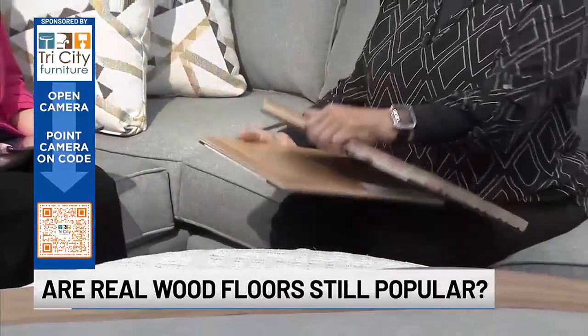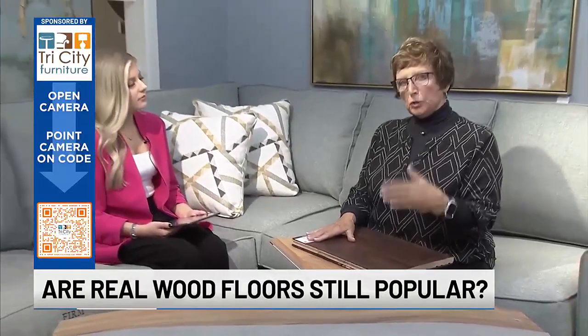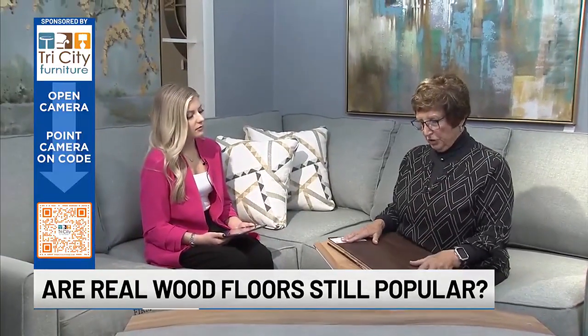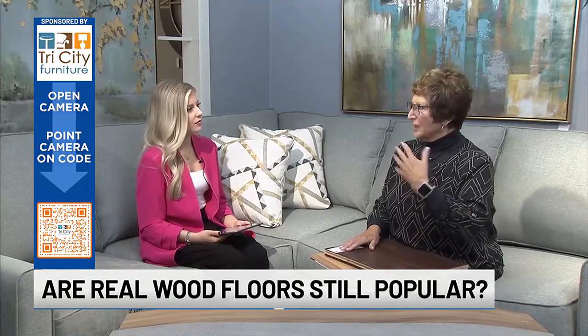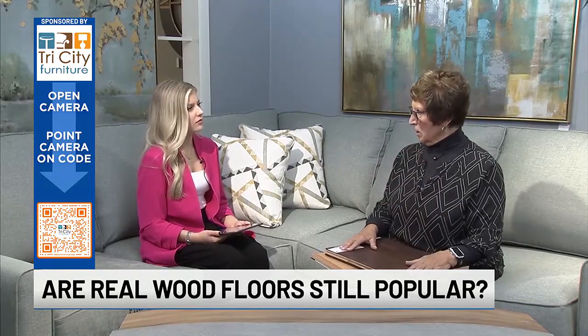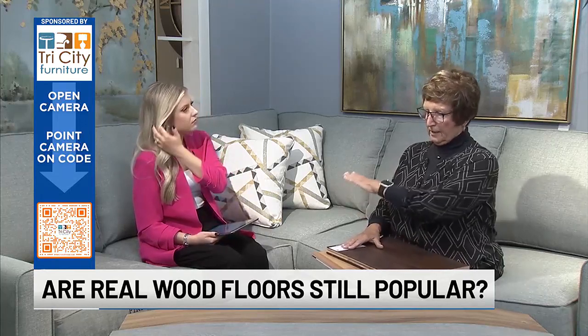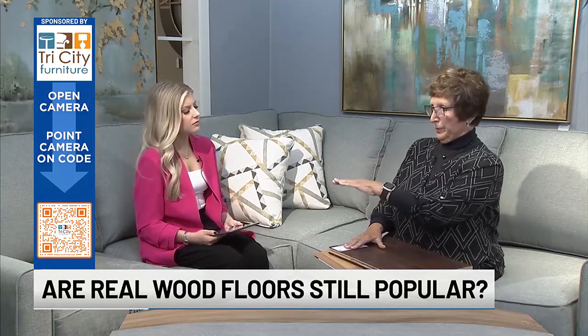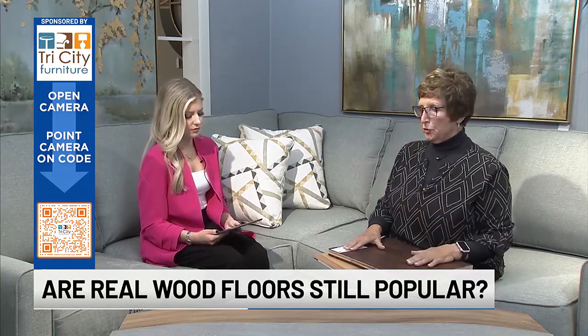Probably the thickness is the biggest issue. If you're doing a new home, you may want to do real wood. And the builder will actually think about that when they're building the home, because you've got to make this accommodate the levels compared to maybe carpet or ceramic tile, whatever else you're using.